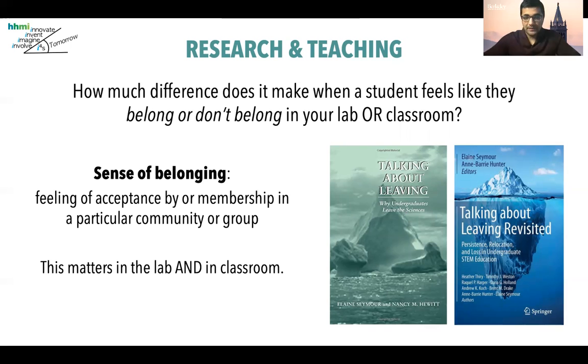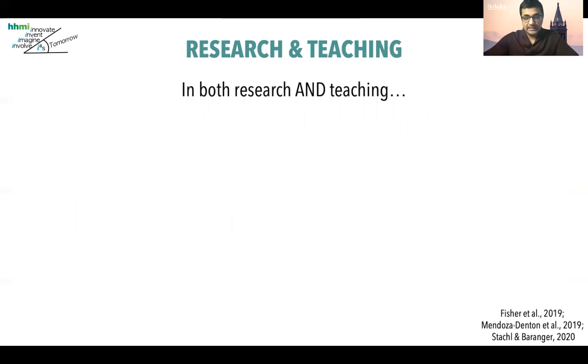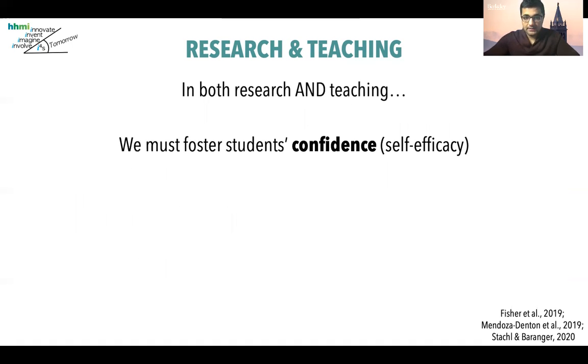And the same can be seen within graduate education, and thus the same can be seen within a lot of research. We have to view sense of belonging as a critical part to being a good researcher and to being a good student, to being a good learner and to being a good scientist, whatever it might be. Additionally, what I want to emphasize is that in both research and teaching, we have to foster students' confidence or self-efficacy. Students need to feel like they are capable of doing something, and this confidence can be critical. And hopefully through this talk, I can show you that in the context of our 3D printing early makerspace activity.